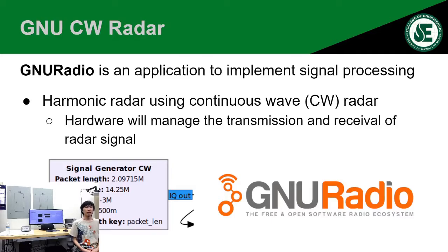GNU Radio is a free application to design and implement signal processing. We can modify the signal being sent and received by the physical radar. In this application, you can modify blocks and their values to easily change how the program executes its function. In the presentation, we have an example of a signal generator block that tells the radar what type of signal to send. As you can see, there are a couple of values that we can change, such as the frequency and the amplitude, and this will translate to an actual signal. The harmonic radar discussed earlier in this presentation is being implemented in this fashion, sending a continuous wave through the radars and receiving it back.